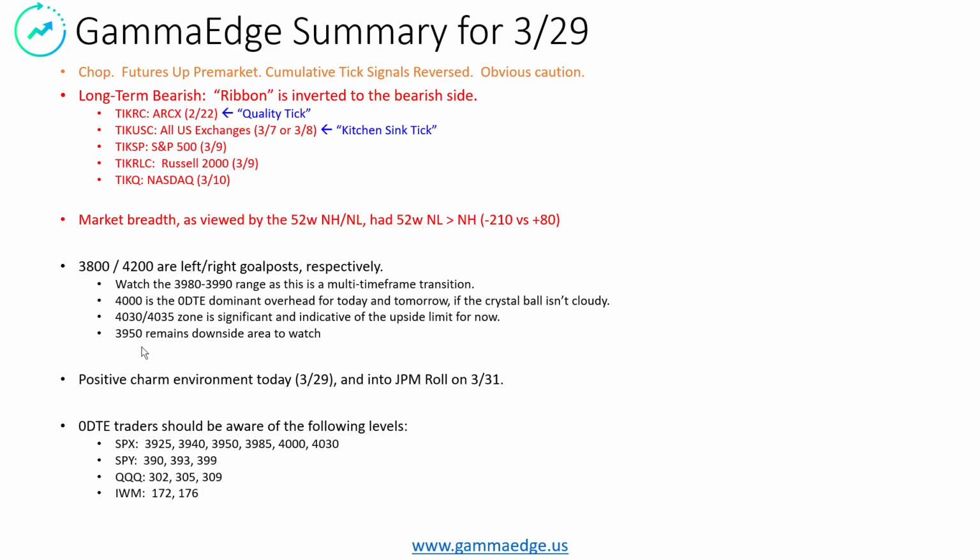If we lose 3950, that'll open the door to 3900, and that's problematic for a number of reasons. We are in a positive charm environment as far as we're concerned. We know there are others out there who say that is not the case, but the data here says we are until the end of the week. Next week the landscape does change quite a bit.